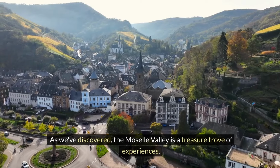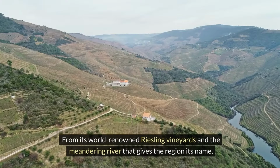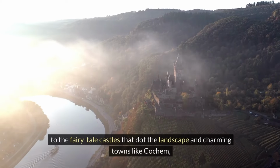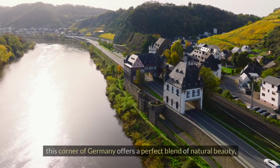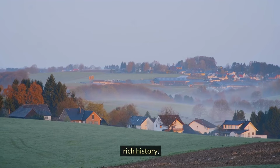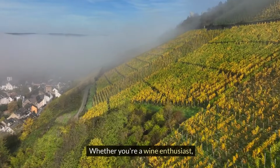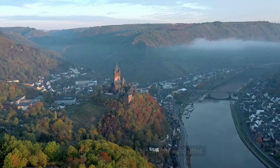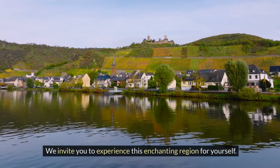As we've discovered, the Moselle Valley is a treasure trove of experiences. From its world-renowned Riesling vineyards and the meandering river that gives the region its name, to the fairy tale castles that dot the landscape and charming towns like Cochem, this corner of Germany offers a perfect blend of natural beauty, rich history, and cultural delights. Whether you're a wine enthusiast, a history buff, or simply someone who appreciates stunning scenery, the Moselle Valley has something to offer. We invite you to experience this enchanting region for yourself.